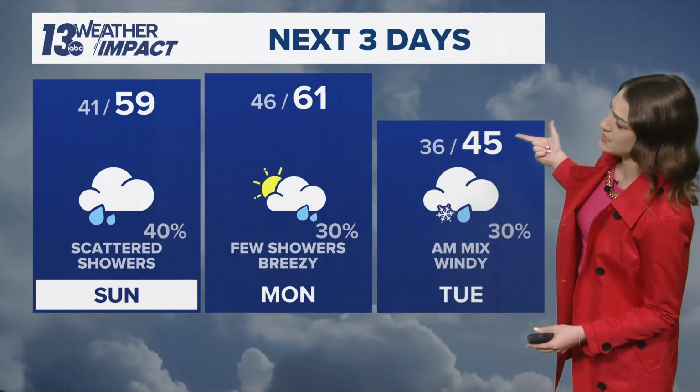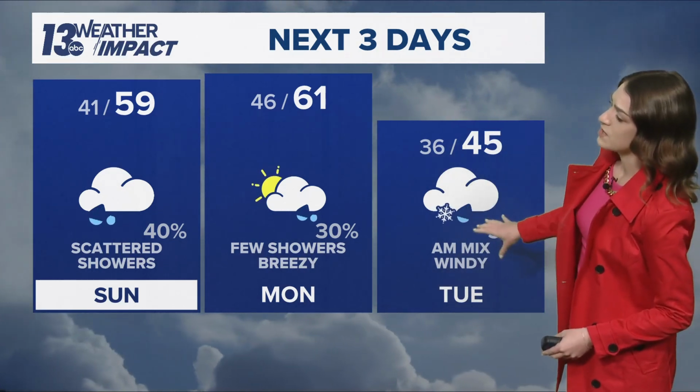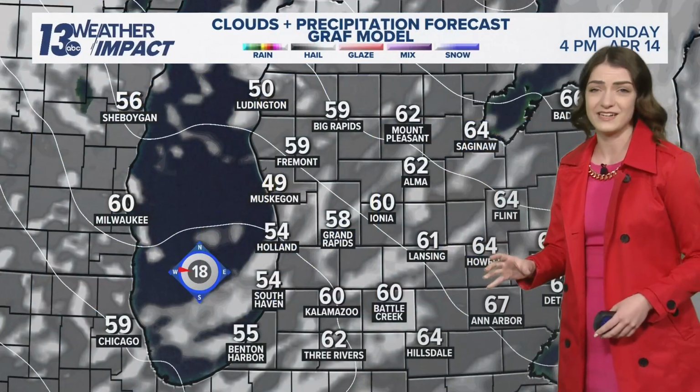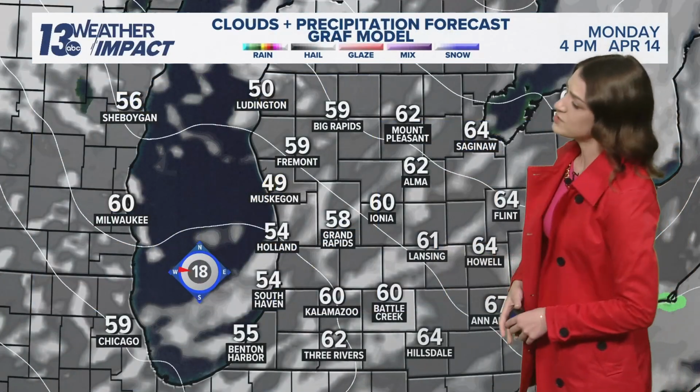Temperatures plummet, only seeing highs that will be staying in the 40s. We're also going to be seeing the chance for a little bit more of a wintry mix on the way and some pretty windy conditions throughout much of the day as well. Let's track all of this out.